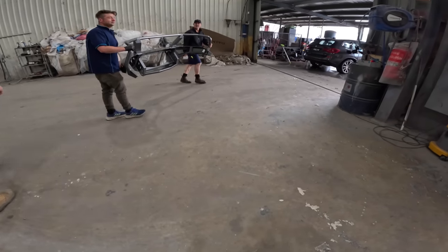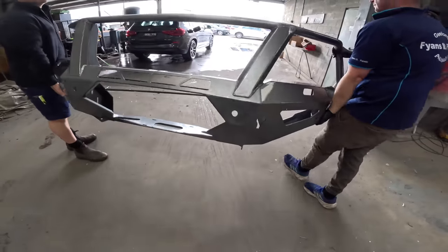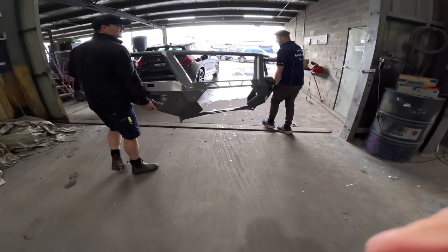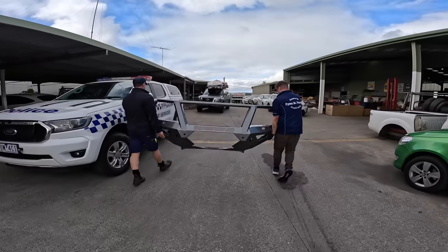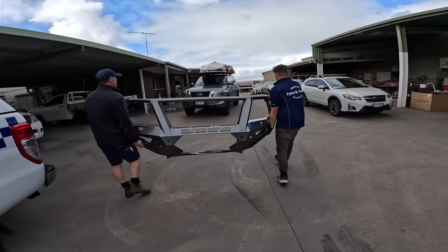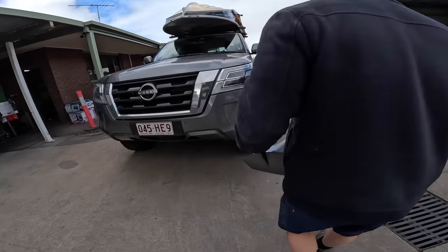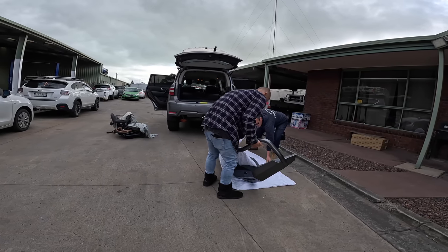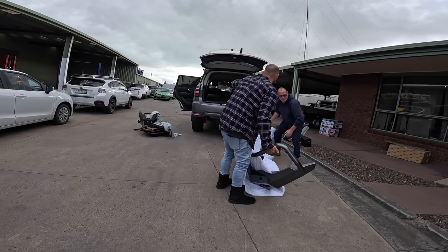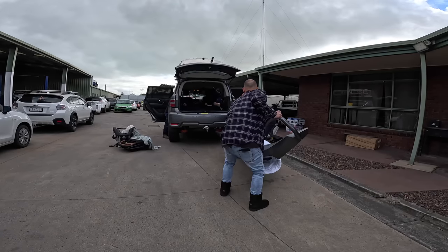Do you want a hand to carry it? Looks sick. Oh my god, what a job. Thank you. I don't know if it's going to fit in the back. Yeah, look at that. We're going to put it through the door like that. You just pick it up and slide it straight in like that. Big muscles. Ready, babe?